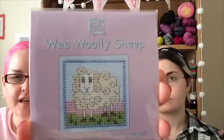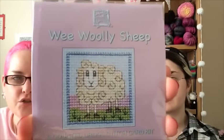We popped into a little shop on our way to the train station. It was kind of a crafty place, mostly for painting ceramics, that type of studio stuff. But I saw this and I had to have it. It is a wee woolly sheep counted cross stitch card kit. Isn't that adorable? And it comes with everything you need. It's got the needle and the thread and everything in it.